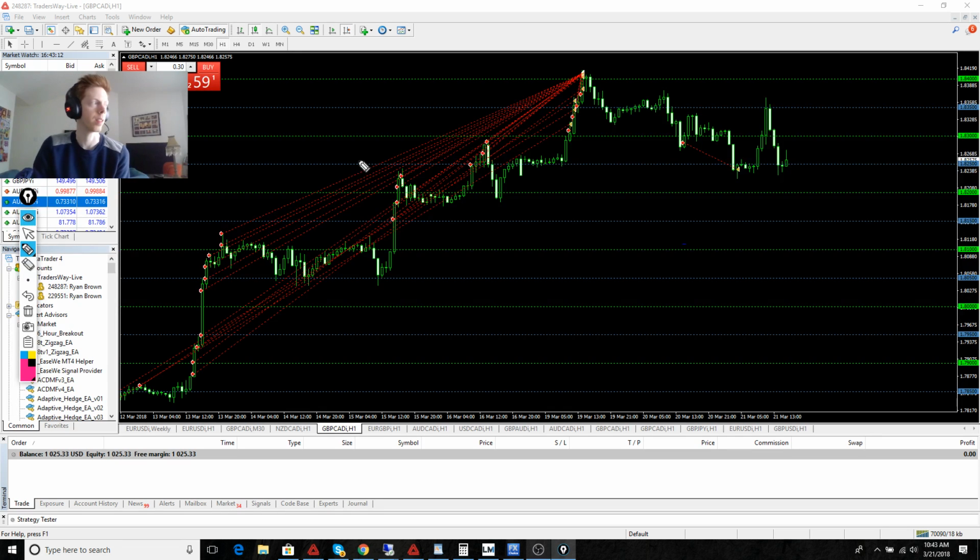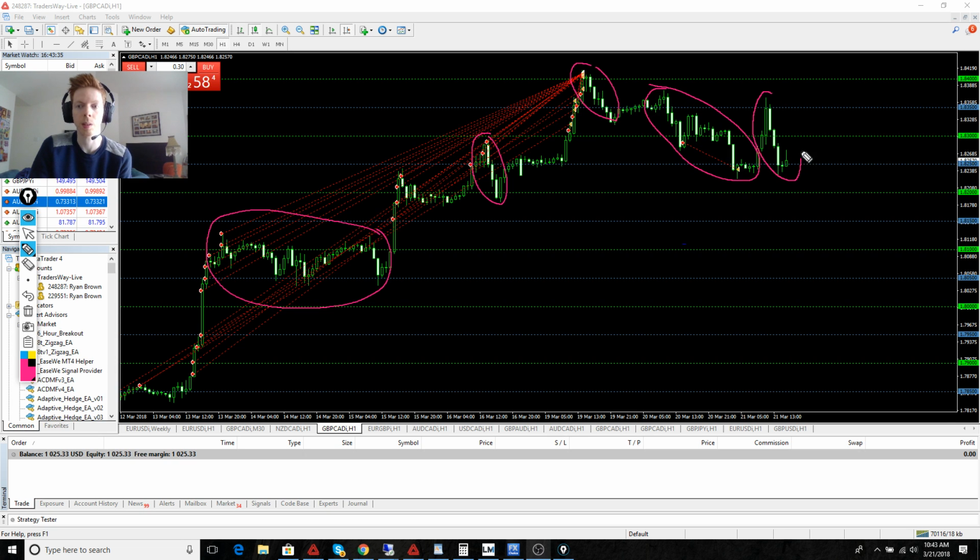So what I'm getting at is the news is something that my strategy tries to deal with, but it doesn't have discretion. It doesn't know what the overall bias is. It doesn't know that this is a technical pullback. This is a technical pullback. This is a technical pullback. But this is more fundamental in this area, more fundamental and technical in this area. So it doesn't know that kind of stuff, and I do.